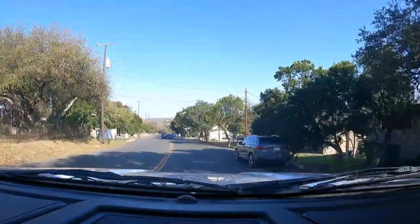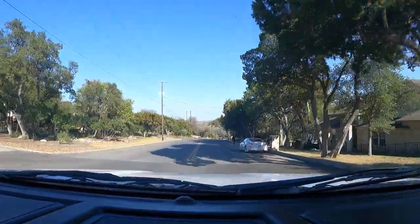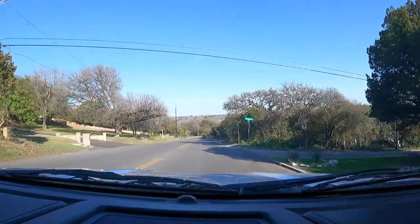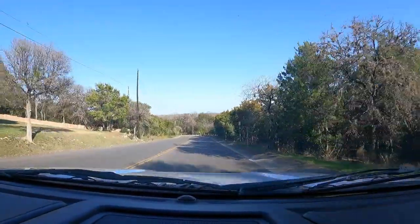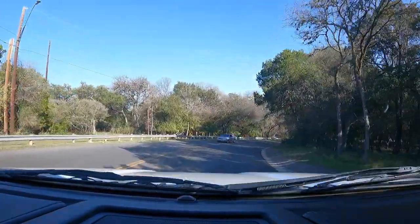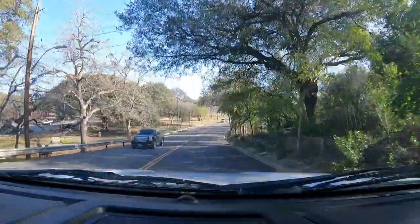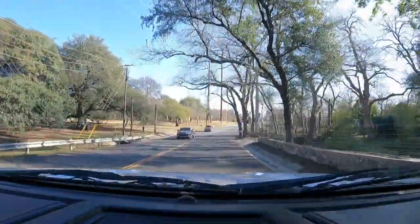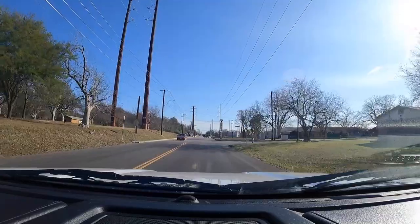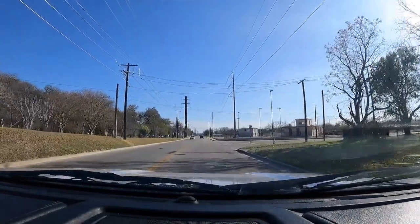Fredericksburg is going to take us around over to Landa Park. Deer on this side of town, so if you're watching this whole video, see how many deer you spot. I guarantee we've already passed some.